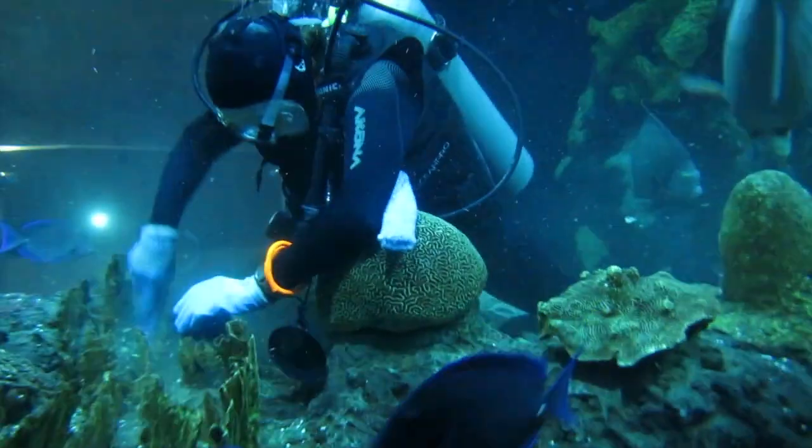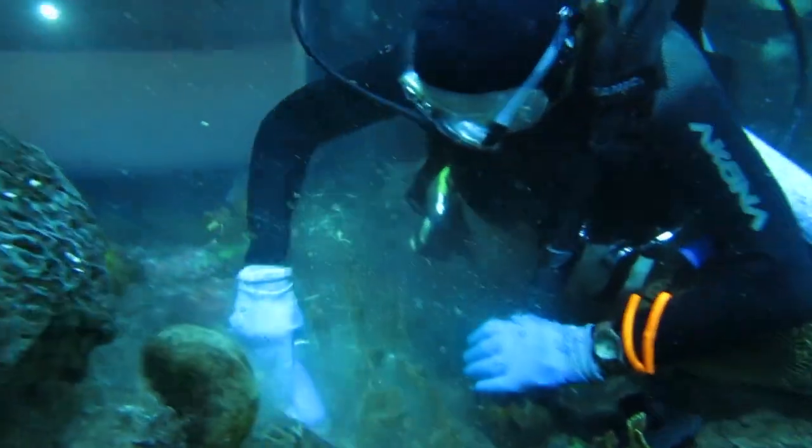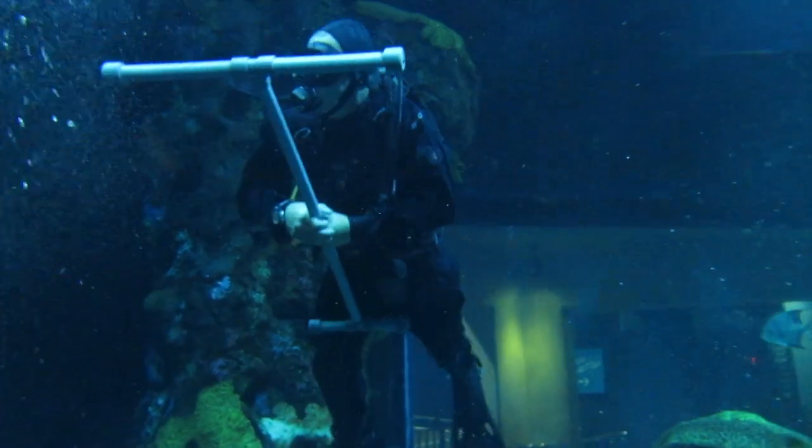Notice in between these sea fans, the debris that's coming up. Look at all that. That's how we maintain this tank. Get that clean and get that up so we can keep the tank clean.